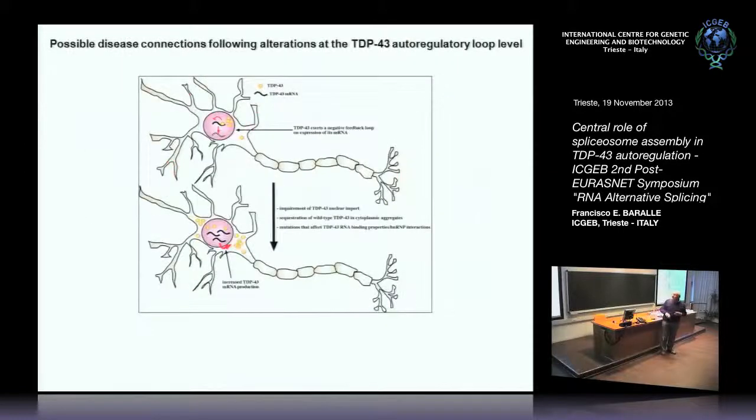Just to give a very brief switch to the disease, in the neurons of patients with ALS, amyotrophic lateral sclerosis, or frontotemporal dementia, you find inclusions of TDP-43. TDP-43 normally shuttles from nucleus to cytoplasm, and when there are inclusions, that we don't know why they start, TDP is trapped in the cytoplasm in those inclusions and is missing from the nucleus, and then its functions, for example in the formation of the neuromuscular junction, are lacking.